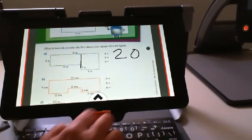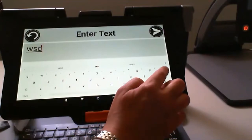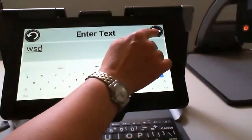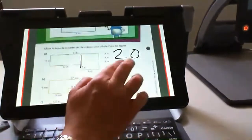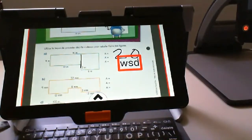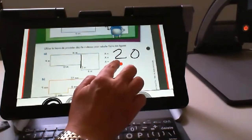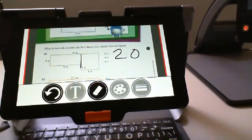So tap and hold. Yeah. And type. I use my airplane here. Send it. So I have it right here on the text. So it's easy to annotate with markers and you can also erase it. If it's not what I wanted to write, I can erase it. So it's very easy to use.